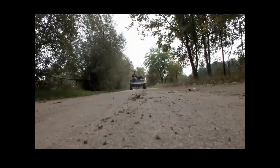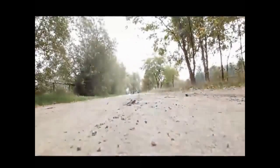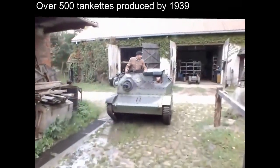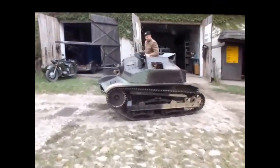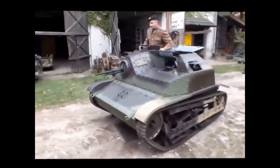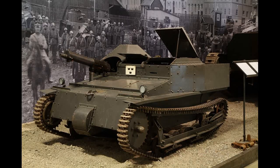The most recognizable tank in this video is probably the TK3 tankette, a small tank used by the Polish defenders during the invasion of Poland. It was the most produced tank by Poland before the start of the war, with over 500 tankettes being produced. Poland wanted a small, fast, and easily produced light tank for their army, so in 1930, two prototypes for a small tank, or tankette, were created, called the TK1 and the TK2. These tanks were based off the British design called the Carden Lloyd.